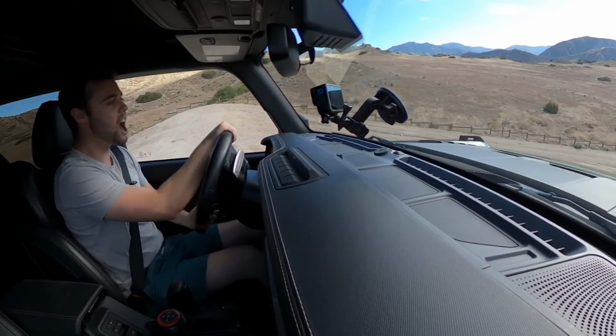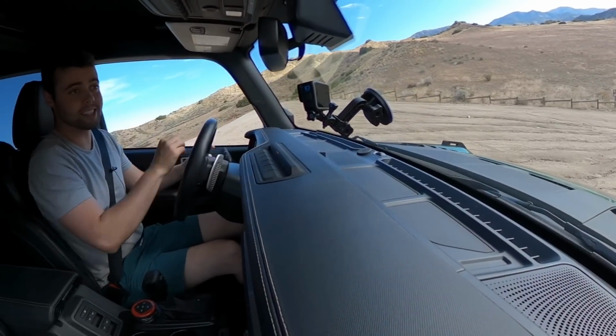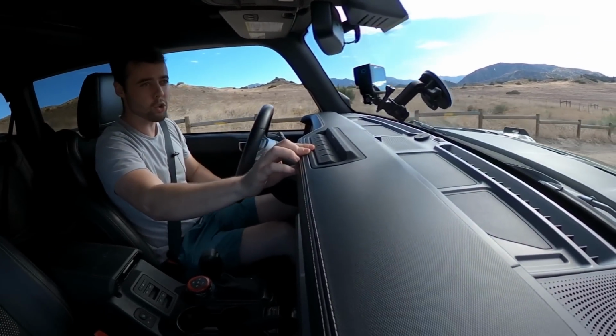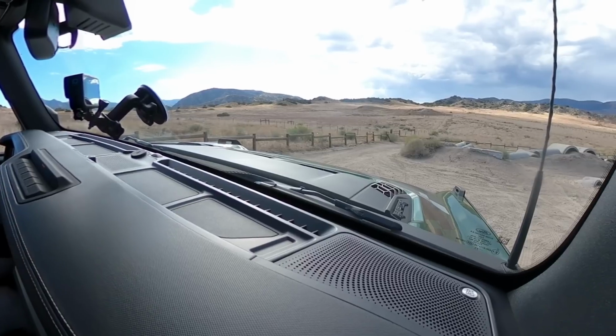Now, there is another set of controls called Trail Turn Assist, and I really like this feature. The Bronco is a big vehicle, and it's very wide, but the turning radius is absolutely insane. Watch this. If I click Trail Turn Assist, it's actually going to apply the brakes to the inner wheels and reduce my turning radius by 40%.